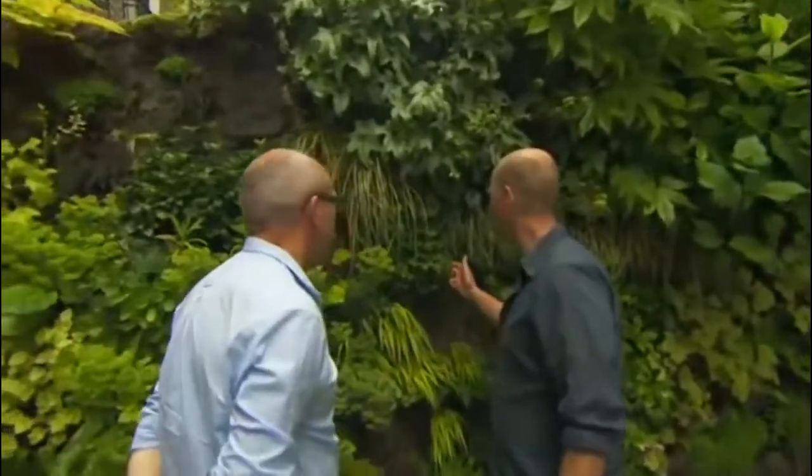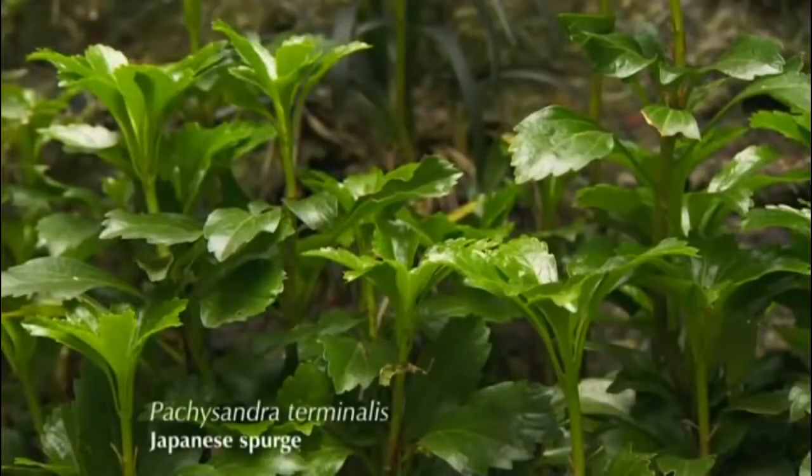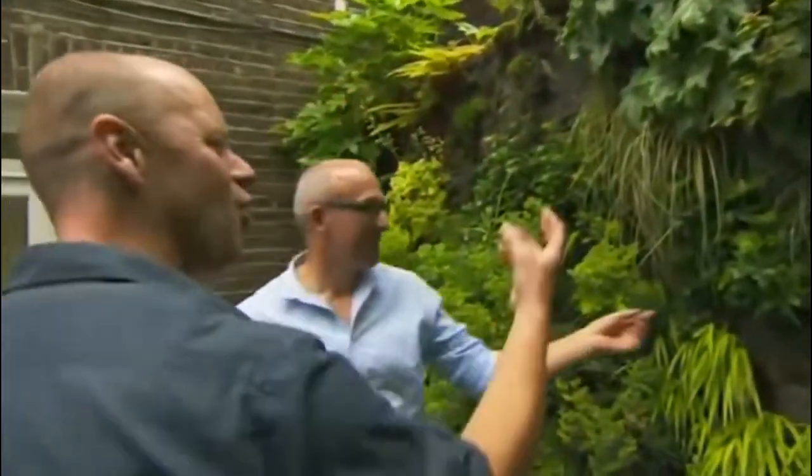Pachysandra terminalis. Now, everyone's so rude about that plant. A lot of garden designers, friends of mine, are so rude about that plant. It's a very good plant, Pachysandra. Look at the glossy green leaf.